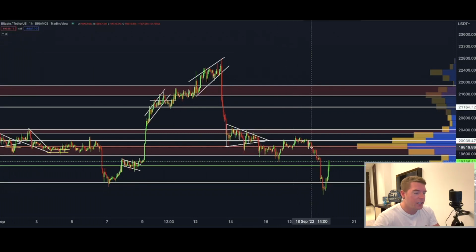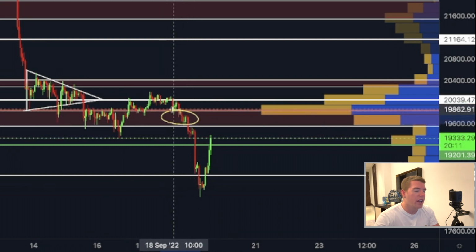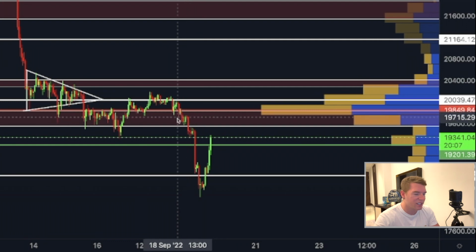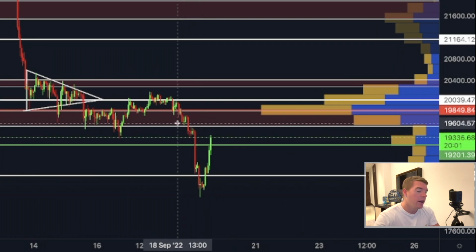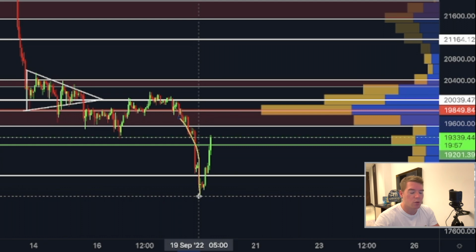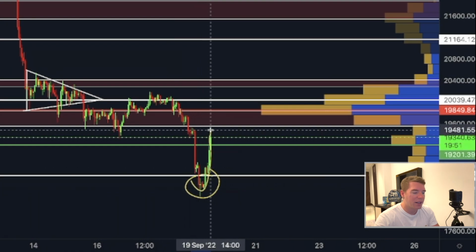So we have seen Bitcoin breaking down from the $20,000 level, more or less, into this former support area, which is now obviously becoming resistance after we have broken it to the downside. And we had a massive dump or sell off all the way down to approximately $18,200, and from there we are now seeing a small reversal back to the upside.